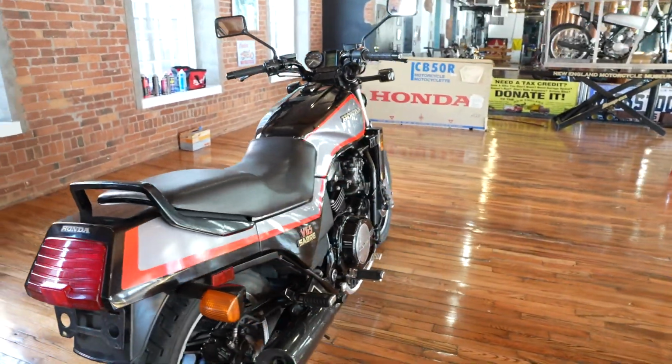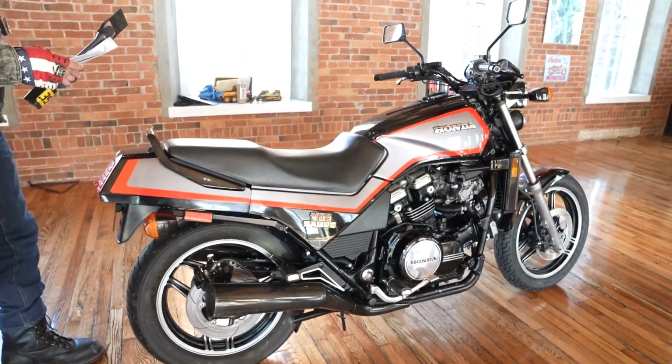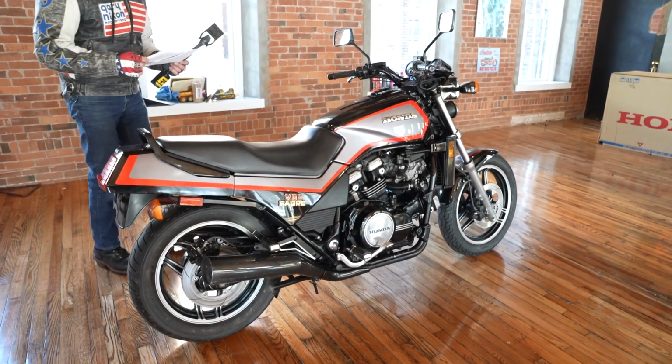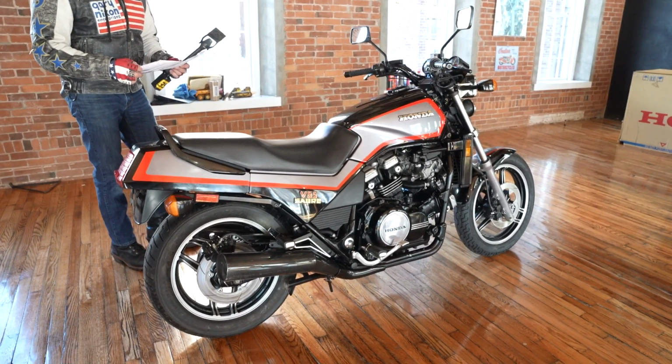The original seat cover, as you can see, is intact and in outstanding condition. That's one of the first things that would go. Typically, a bike from the 80s like this, most of them we see have cracked seats and wear and tear and rust. This one was stored indoors and lovingly cared for and maintained.